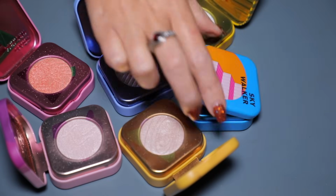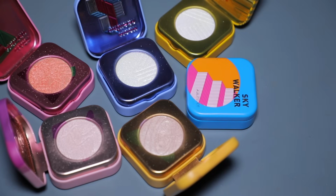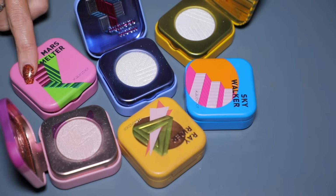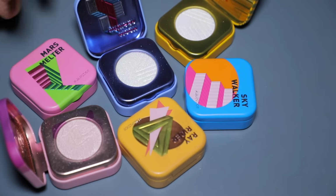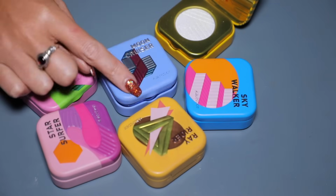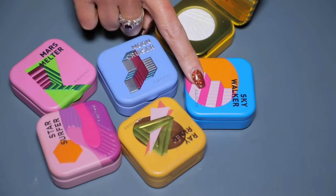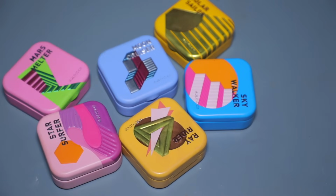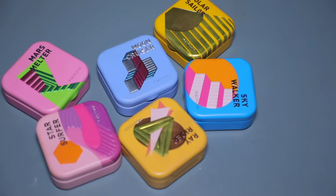Then when we get to their other highlighters that aren't multi-chrome, that are maybe duochrome, this one is super sparkly and intense, Skywalker. And then we have this one right here, Ray Rider, that's very smooth and beautiful. Mars Melter is probably my most used out of these. I do love a pinky peachy highlighter. It's also very sparkly. Star Surfer is not quite as smooth as Ray Rider. This Moon Cruiser, not as sparkly as Skywalker. And then Solar Sailor, probably somewhere in between these two in terms of how smooth it is. So these are beautiful and I love them all for different reasons.